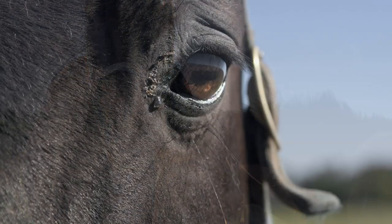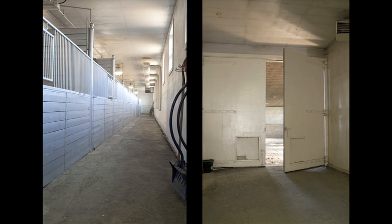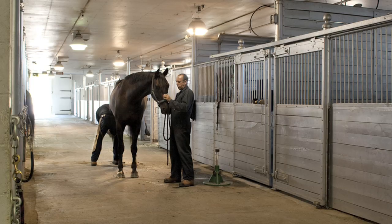The brood band here, their job is to produce babies. It's a tough process to put them in foal, a tougher process to keep them in foal, and the toughest part is when you get them to foaling and you lose the foal. As big and as strong as they look, they're very, very sensitive animals.